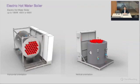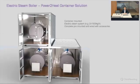What we can also do, as we've done in a recent project, is this: if our clients do not have any space availability in their boiler rooms, we can also containerize systems. We can mount all our electrical boilers inside containers and put them next to the client's site, in order to save space inside the boiler room, or just extend their boiler room like this.